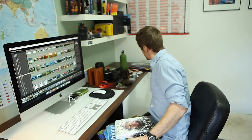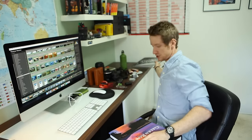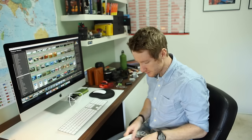I have a shelf full of books. Some are photography books, some are not photography books, but they all inspire me to get out. This, The Light Elsewhere, fantastic book which infuses rock climbing and photography and adventure. Galen Rowell's A Retrospective. Get these books, sit down, read them. They will inspire you. They will inspire you to get out.